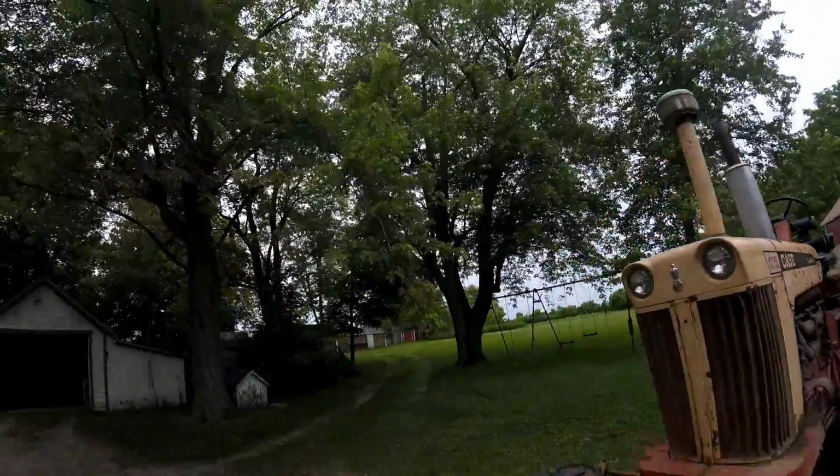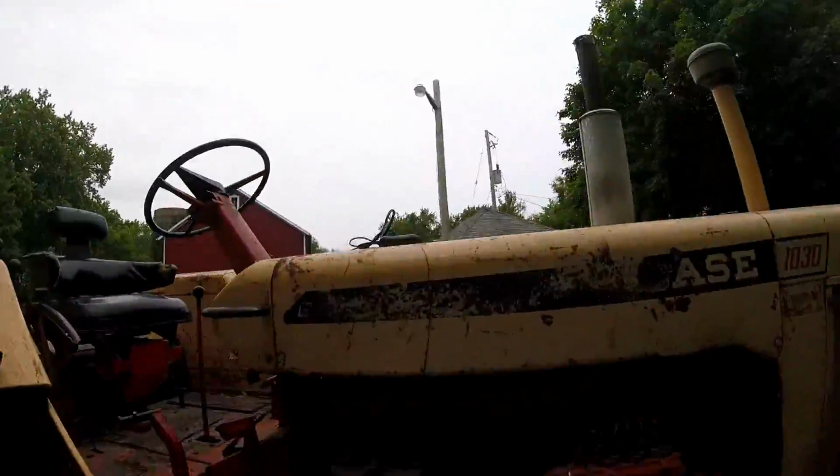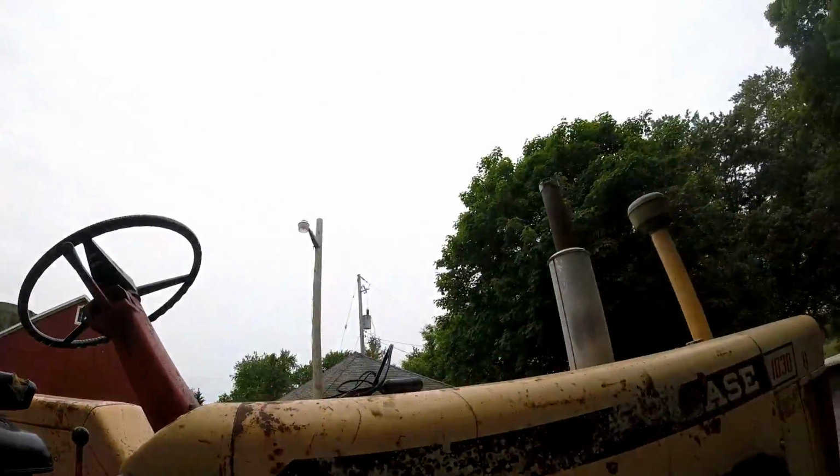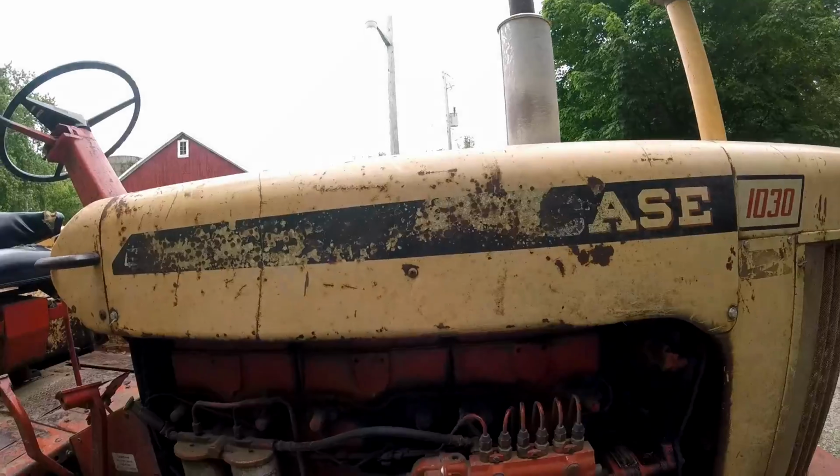This tractor is way overkill. It's 101 horse on a grain drill, especially a grain drill that small. It's way overkill, but it's what was available at the moment, so we'll go with it.